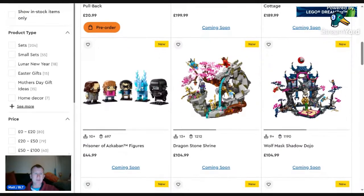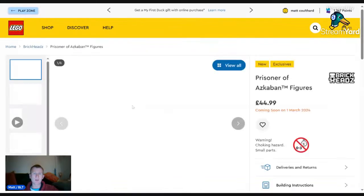Right, Harry Potter 5-pack. So it's £9 a head, 9, 18, 27, 36, 45. So they're £9.99 anyway. I'm sure they're £9.99 anyway. So you don't save any money with this one, but you get 5 of them. So you've got no choice but to buy all 5.